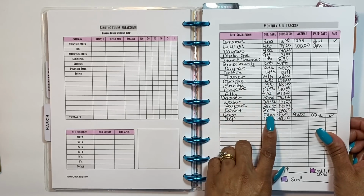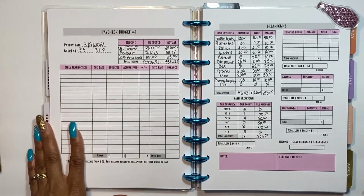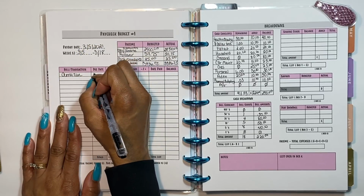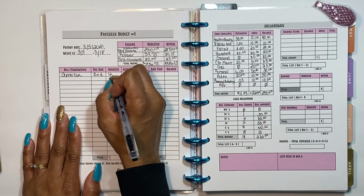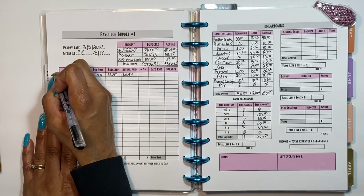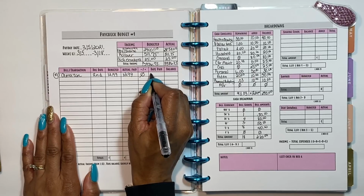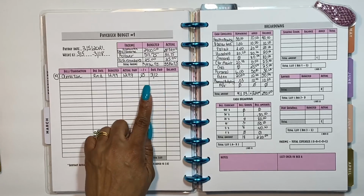So this will go on my second paycheck of the month. All right, so let's go ahead and put these bills in. First we have Amazon. Amazon's due date is on the 2nd, and that is $12.99. And the actual is $12.99. This is an automatic payment, so that comes out of my account regardless. No overage or shortage, and then I always make sure I put the exact date that is going to automatically come out of my account.